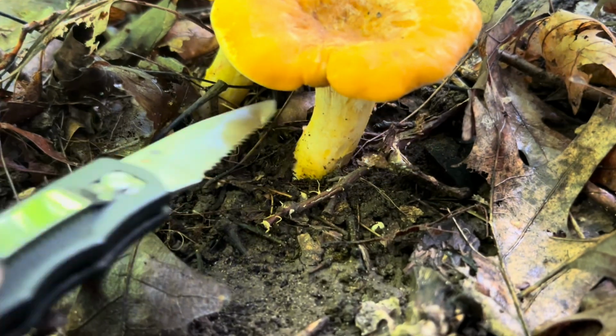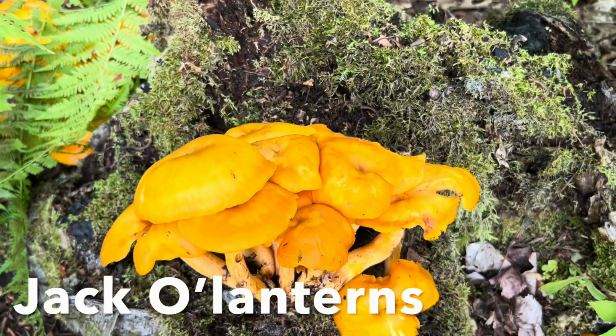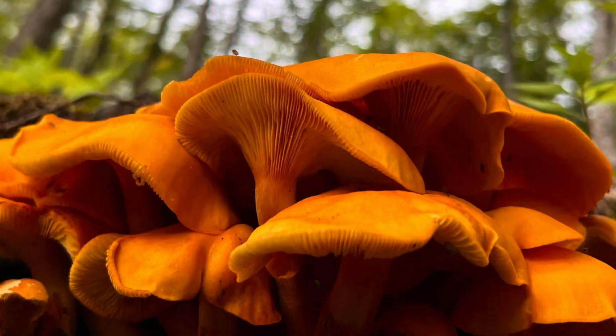Chanterelles are generally very easy to identify. However, there are some toxic lookalikes, like the jack-o'-lantern mushroom, which have true gills, orange interior flesh, and grow in clumps on wood.